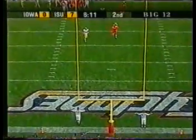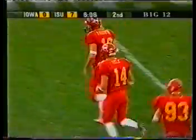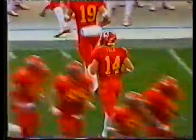Well, that was a little Hoyt Wilhelm on that kick. Nice little knuckleball, but it was into a very stiff wind. 6:04 left in the half. It's still Iowa State 7, Iowa nothing.